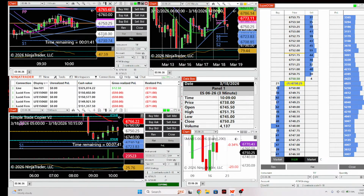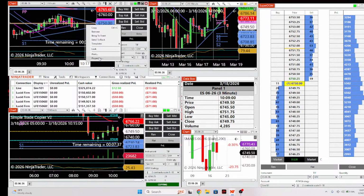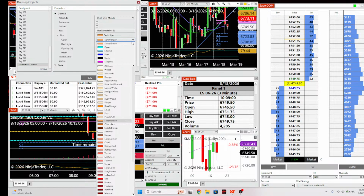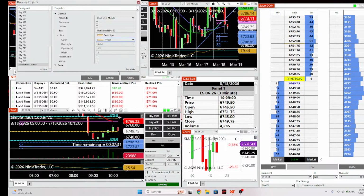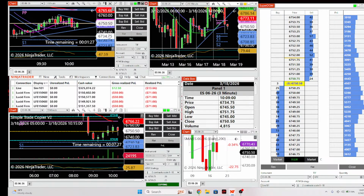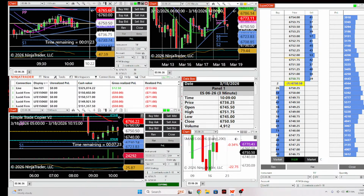I don't like that color either. I don't know why, but the colors are so bright. Kinda throwing me off a little bit. I don't want it that bright. So we know we got the 50 here. Let me open under the 50.